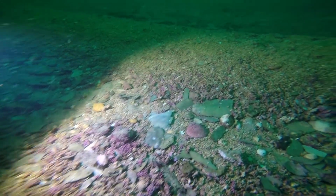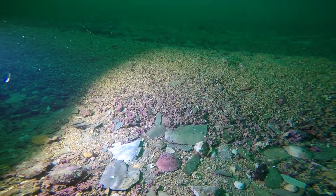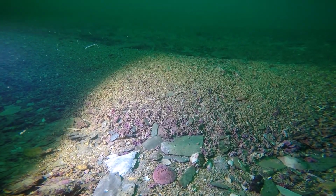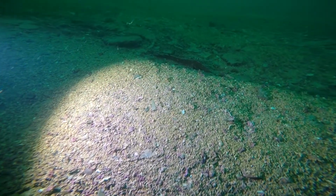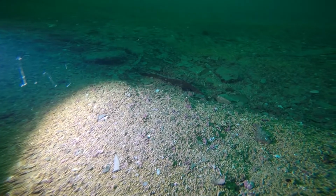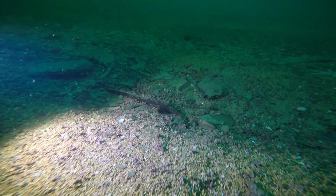Here we can see another dune with live maerl at the base, pink coralline crust visible on some of the bedrock and pebble clasts, and another trough here.